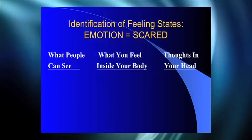What do you feel inside your body when you're scared? His heart is beating fast. What else? Muscles could be tight. Tightness in the throat when they're scared. Can't breathe. Stomach ache. So what you described is just about every system in the body, right?